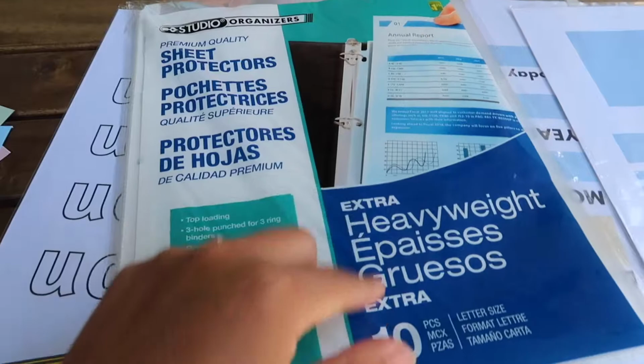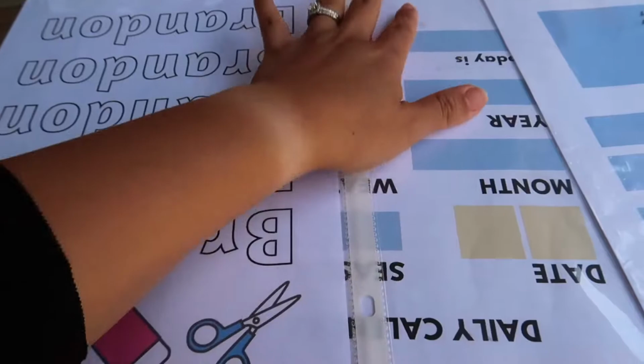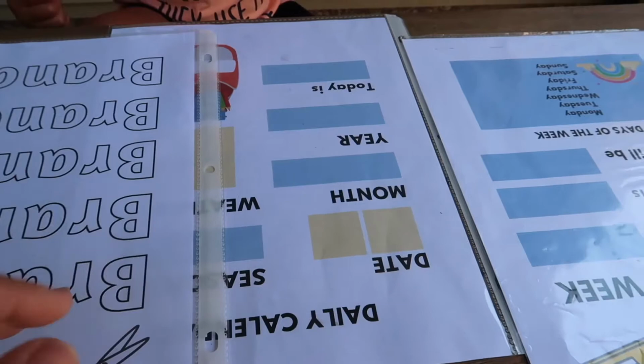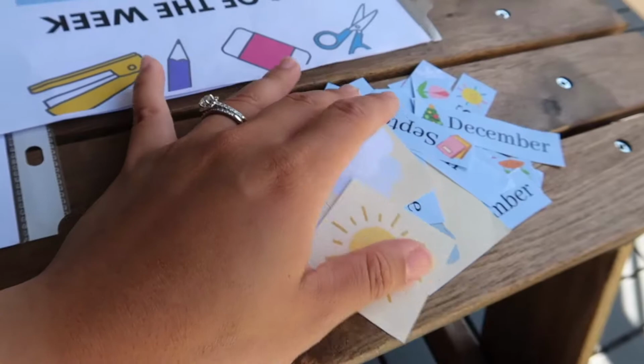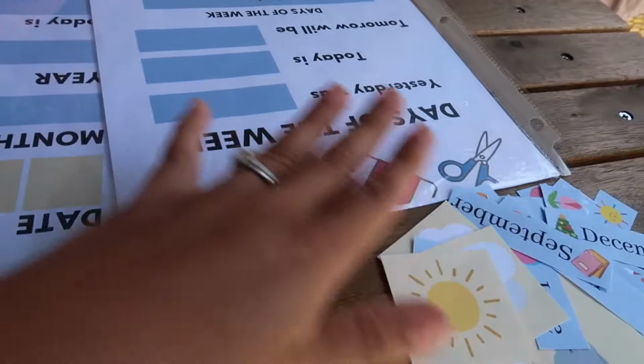I got this one from Dollar Store. I think it's only $1.25, and it has 10 sheets. This is to protect the printables so they will not rip or get damaged. But if you have a laminate machine, you can use that as well. I think I saw one for $30 at Amazon, but I'm not willing to invest in that yet, so I'm just gonna use this, and it's good enough. You can also put the small pieces inside. I love this one because you can put all the pieces inside, and whenever they are ready for their work, you can just bring it outside in the plastic bag.